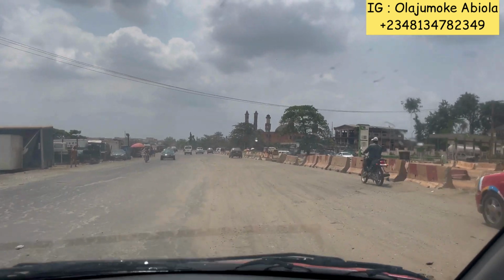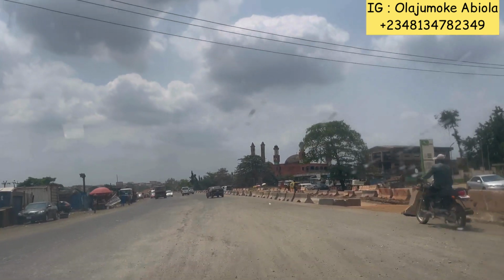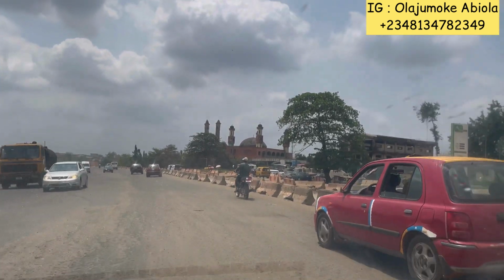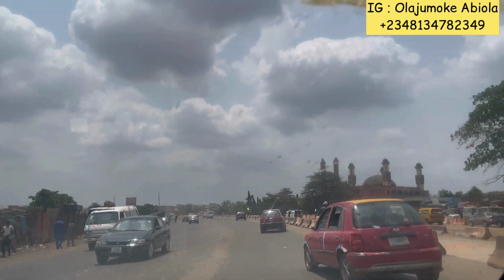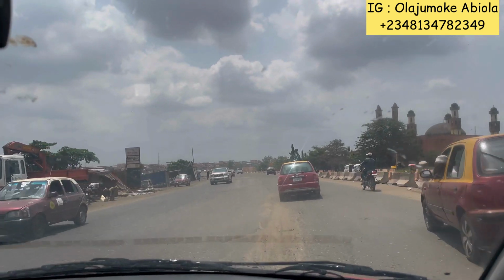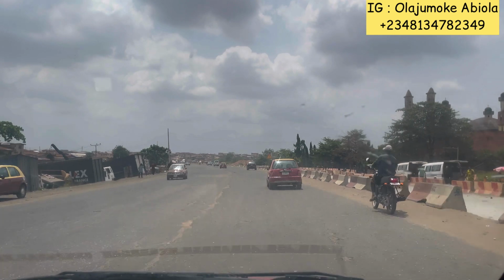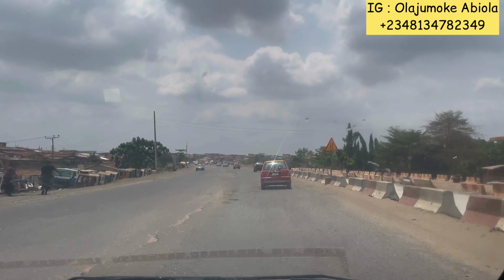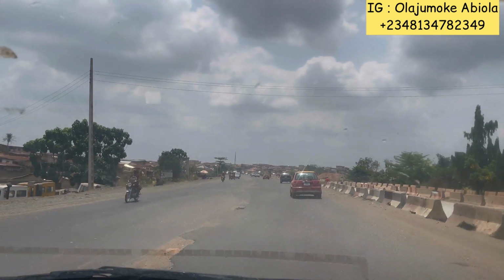And one of these days, I will still show you what Ibadan local airport community looks like, because I've already shown you that part before, but now I'm going to show you the development so that you can see the infrastructure that is going on in Ibadan. So this is what this road is looking like right now, and like I said earlier, it is undergoing repair, renovation.